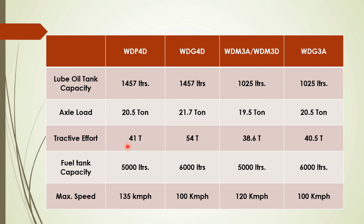The tractive effort of the HHP locomotive is much higher, 54 ton. That's why it is being preferred. And our ALCO locomotive tractive effort is 40.5 ton. In passenger service it is not of much significance, but in goods it has very much significance. Similarly, the fuel tank capacity in these locomotives is almost equal, and maximum speed is mentioned here. For passenger we have higher speed, and for goods we have 100 kmph. So this is some basic data for comparison of HHP and ALCO locomotives. Since we are beginning into the power pack of ALCO and HHP, before that we have compared some data.